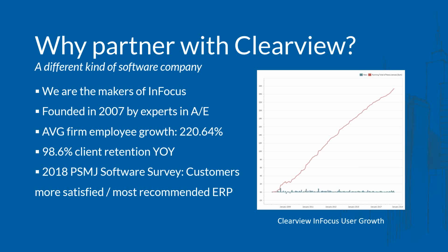We've been profitable since 2008 and have grown organically with our customers ever since then. Through continuous improvement and value creation for our customers, we have continued to grow pretty well year over year with our customers, with the firms that use our software. In fact, the average employee growth of our firms is about 220%. We also try very hard to keep our customers happy, whether that's excellent support, implementing features that they are looking for, or training them on how to use the system. We try very hard to do a great job at that. We do have an excellent client retention year over year, 98.6%. You can see right there.